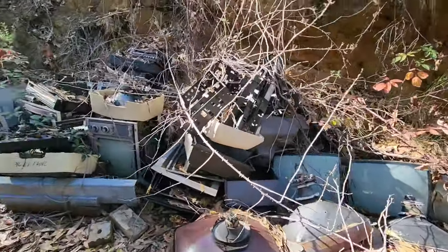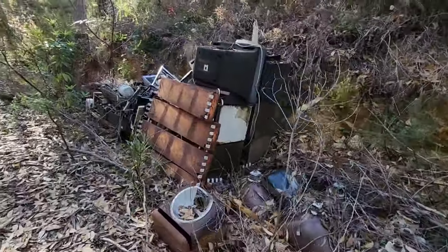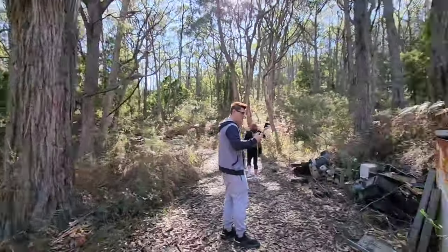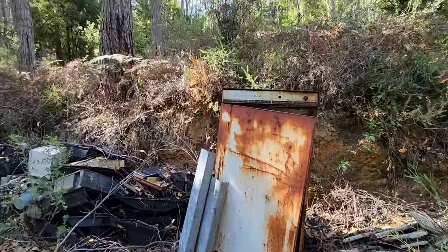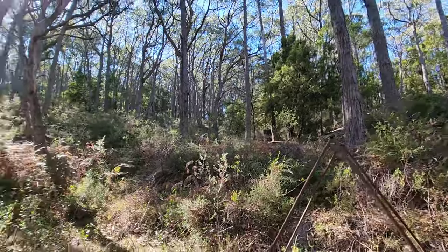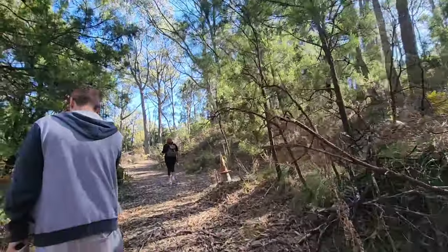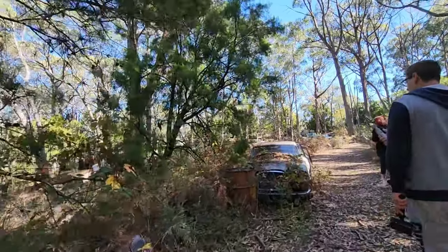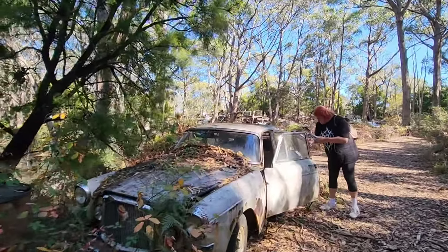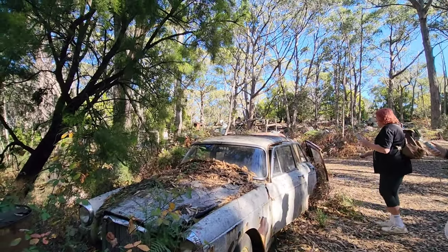It's like a massive art installation leading up to someone's home up there that was their home once upon a time. That is up there, but we're going to keep following this track. Here's something. Oh, yeah, look at this beauty. Wow. I think I scared the shit out of Drew. Which is good. You did.